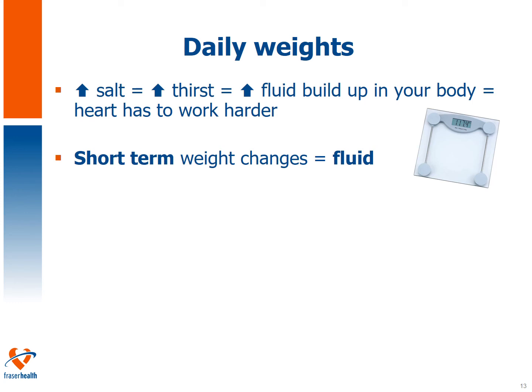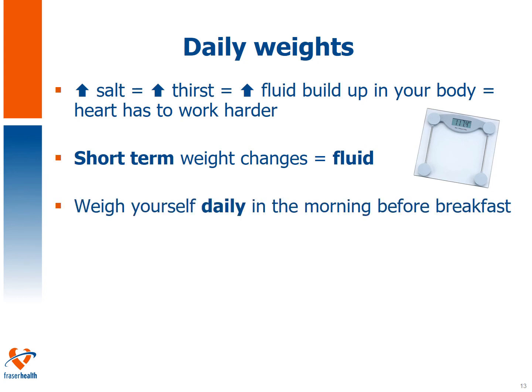If it steadily goes up, before long, you'll start to be really retaining fluids to such an extent that you end up in hospital. The best way to avoid a hospitalization is to catch this early, and that means weigh yourself every day. We recommend you wake up in the morning, go pee, get on the scale and write it down. Same time of day, wearing the same thing.